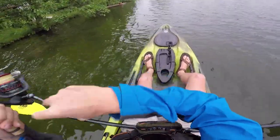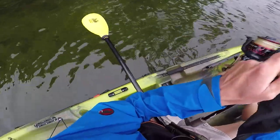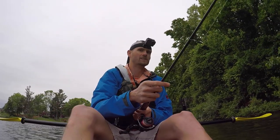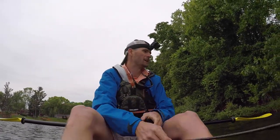There he is. I knew there'd be a fish on that dock. Oh, that's not the right one. Oh my goodness, I literally just had on a Tiger Muskie. It was really small. I just lost a bucket list fish. That was a Tiger Muskie, about 14 inches. Really, really small, but I wanted to catch one of those my whole life. I can't believe I just missed it. Oh my gosh, dang it.